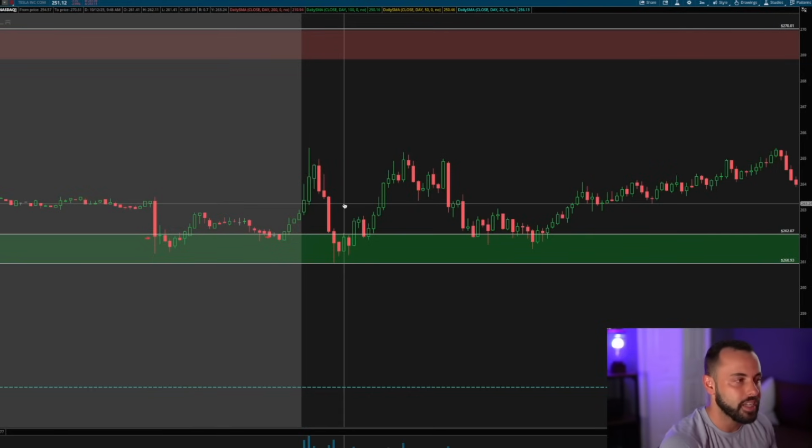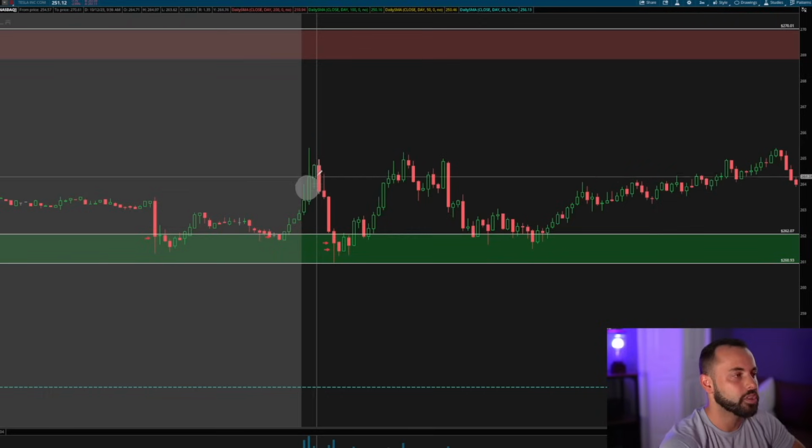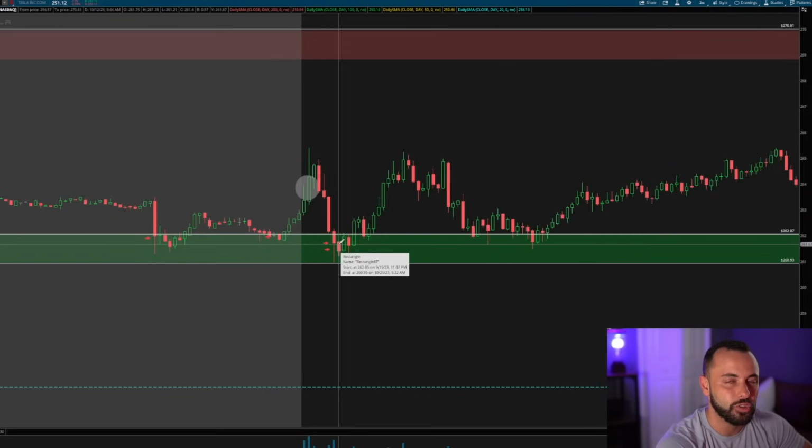This is how I trade, right? I trade using these zones. So that zone did hold on. Even though I had an early entry here, which caused me to get into some drawdown, which you'll see in the live trade, I had no business exiting the trade, right?